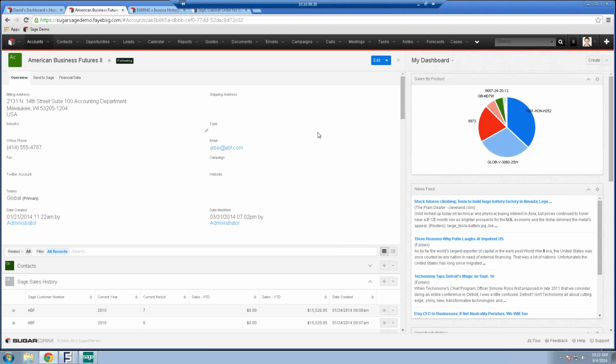As we take a look at the account screen in Sugar, there's all kinds of other information on here. Some of it is Sugar information, and some of it is information that came from Sage. So for example, this has address, phone number, email address information, your basic customer data.